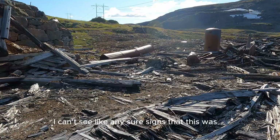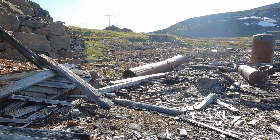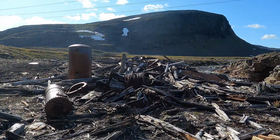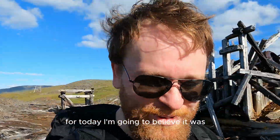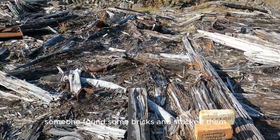I can't see any sure signs that this was a cable car type thing. But for today I'm going to believe it was. Ah, someone found some bricks and stacked them.